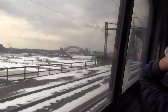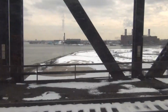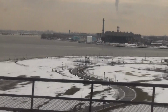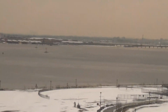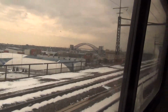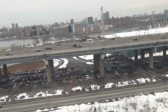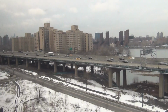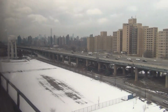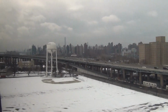Well, we're approaching New York City, and this is the view I've got. You can see there's still snow around. Yep, time for a bridge. It's so big. This goes on and on. I have to do my homework later and find out what bridge that is. Oh, here's a view. The other side of the train. Yeah, there's a lot of traffic down there. I don't know which interstate that is, but again, that'll be something else to look up.